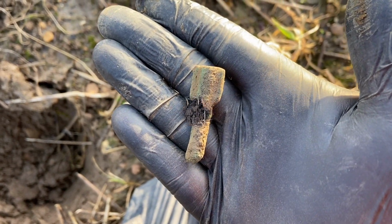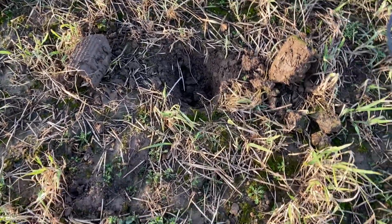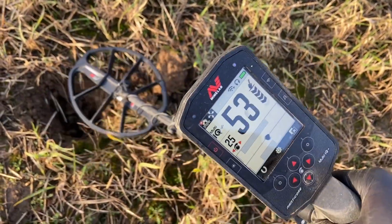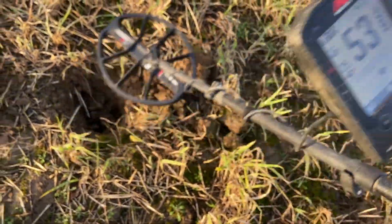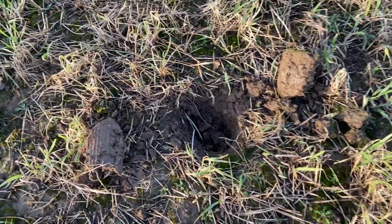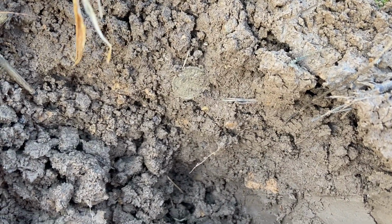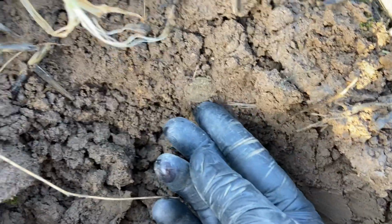Right, let's move on. We're not that long into it, and we think we might have our first coin. You see that? 53. I just had a very similar numbered one, and it was the top of a moo tube. But if I take you in, that to me looks like it might be a silver coin. I haven't pinpointed it particularly well. Let's have a look.